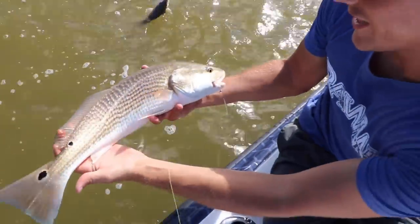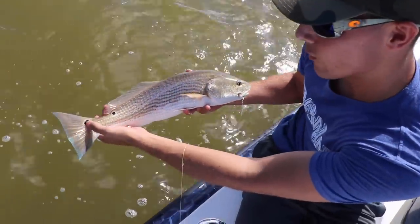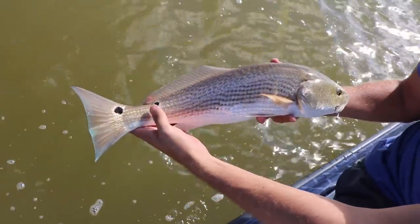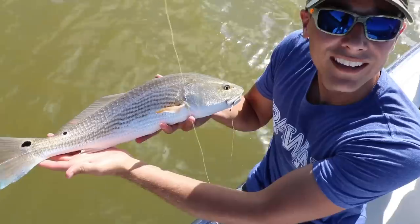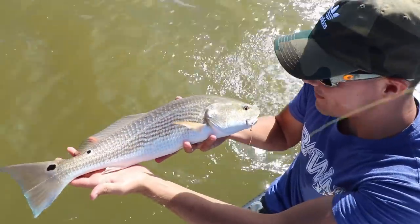So, as you can see, this guy has two dots right here. One dot right there, and then another dot right here. I wonder about the other side. Oh, see, on the other side, he only has one right there. So, of course, that is a beautiful redfish.